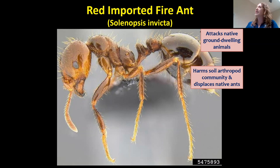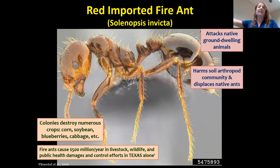They also have a significant economic cost. They will eat crops. They will eat animals. They will eat babies, baby animals, eggs, little lizards. You know, they have been the cause of decline for many animals. They've been accused of declining the Texas horned lizard, but they have had a significant impact on bobwhite quails, because those are ground-dwelling animals and their ground nests are necessary for their production.